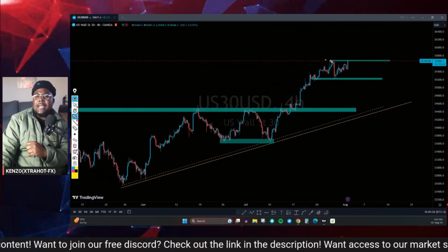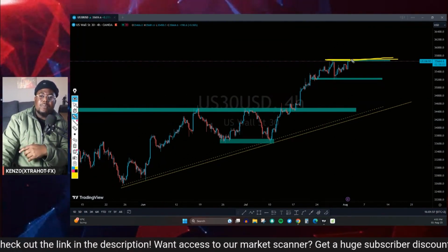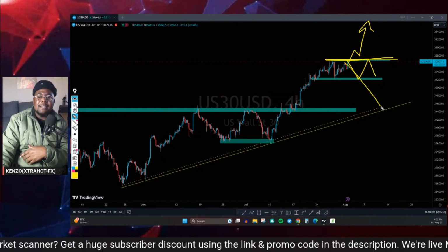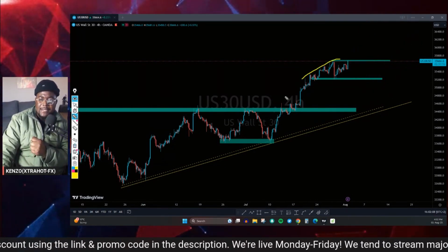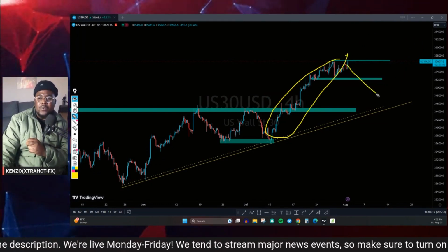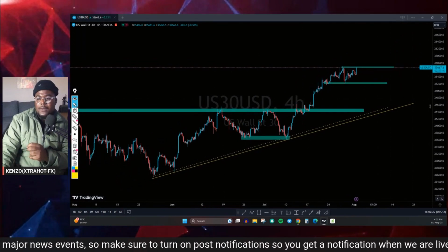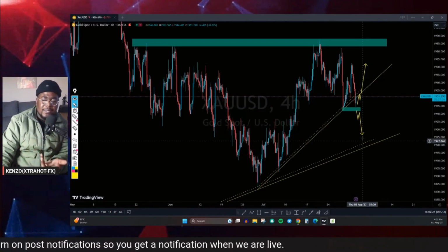So on US 30, this is what I see. We can easily see that we have a nice resistance there. So if the market breaks, we will be expecting to continue with the buy. If not, maybe the market will either consolidate here, or we might see another reversal before we see a buy. And you can easily see that from this area, we never had enough reversal. So there is room for a reversal, maybe before we see a nice push to the upside.